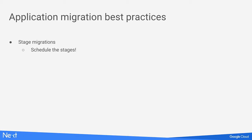I'm going to give you some best practices here. They're not in any particular order. We put them down in the way we thought to be best. So first, stage the migrations. Try to schedule it. Try to have a defined period you're going to do this in. Don't try to rush this out on artificial deadlines, but take your time and do it correctly as opposed to forcing it.